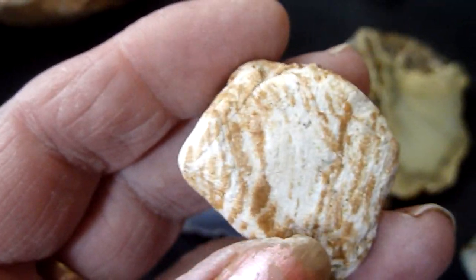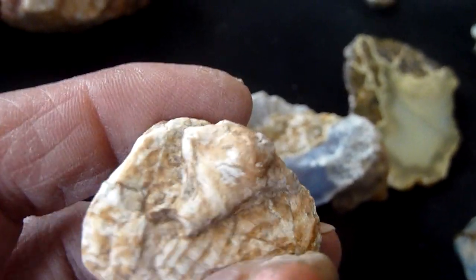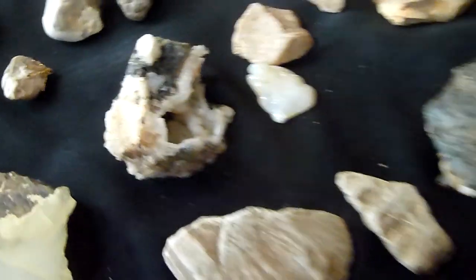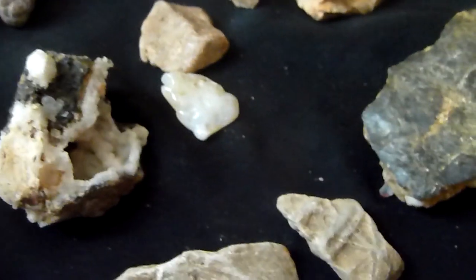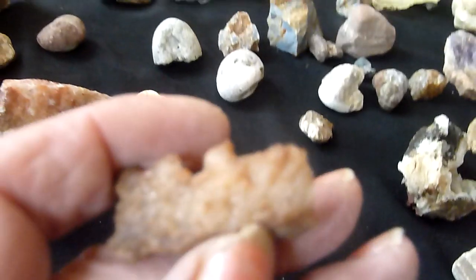Now I'm trying to see what else I missed here. Oh yes, we forgot a few of the really awesome pieces. This is another piece. Don't know what it is, but I thought I'd show it anyway. And I almost forgot some of the really interesting pieces. And I'll move these ones out of the way so that you can see. This one here, I'll try and put it that way.